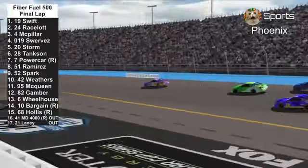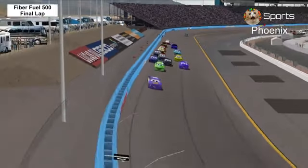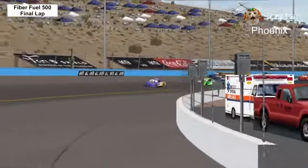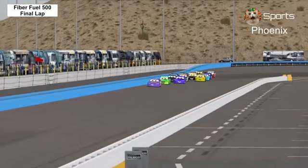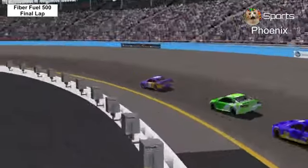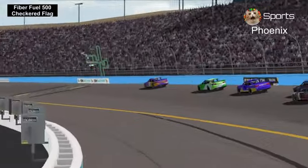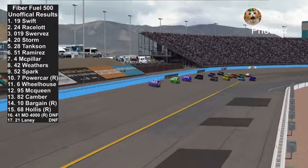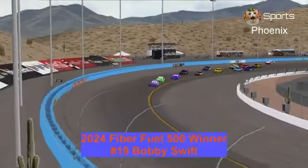Here we go, white flag. The next flag will end the race. Bobby Swift in the lead. The 24, Chase Racelet, is trying to reach the 19. Now here they come, exiting turn 3 and about to enter turn 4 for the final time. Bobby Swift wins the Fiber Fuel 500. Chase Racelet is 2nd, 3rd Daniel Suarez, 4th Jackson Storm, and 5th Phil Tankson.